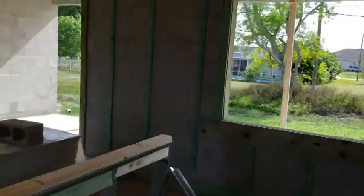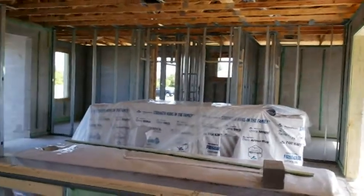We have several of these going up in the area. Contact me for a list of available addresses. And we'd love to put you in one of these brand new, beautiful new homes.